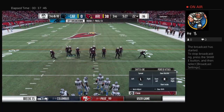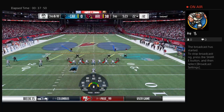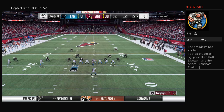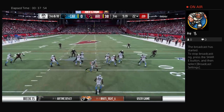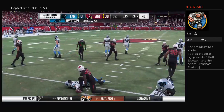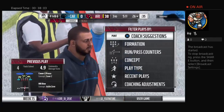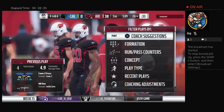An extra DB added here for the Cards on third. Blitzer play coverage. Now a handoff. Here's Williams. And he's able to get up here to the 26. Call it a gain of 4, but not enough. The punt team going to need to be summoned here on 4th down.